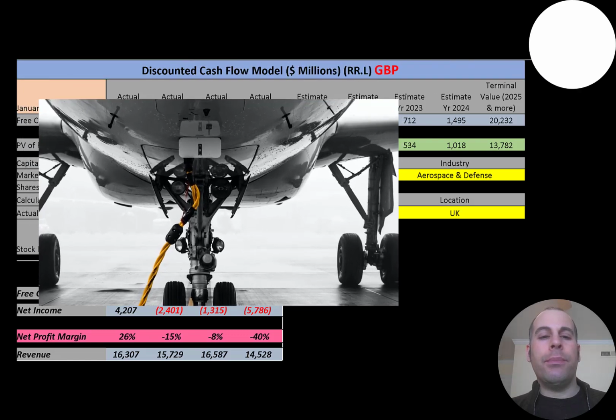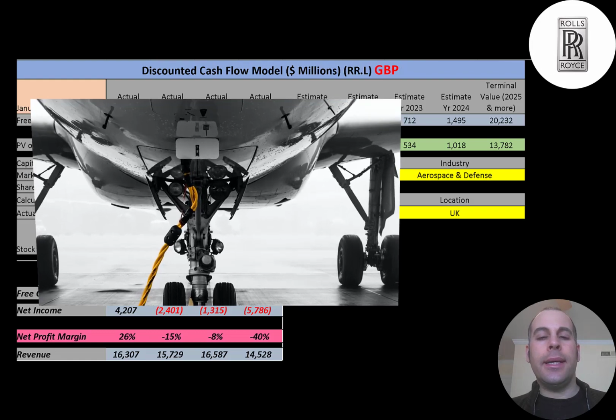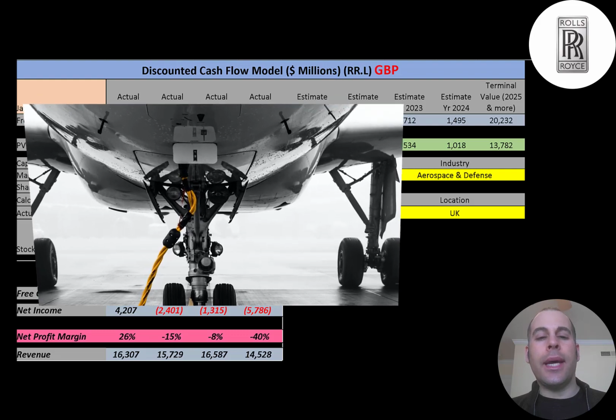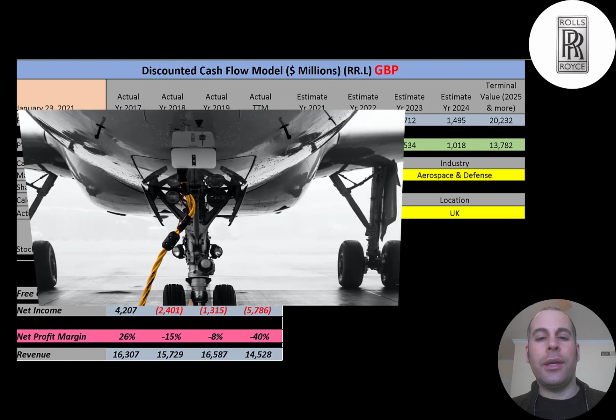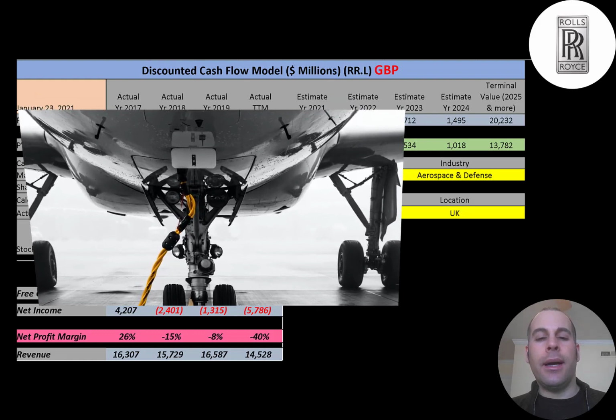Rolls-Royce Holdings is a British multinational aerospace and defense company. It designs, manufactures, and distributes power systems for aviation and other industries. It is the world's second largest maker of aircraft engines after General Electric. It also has major businesses in the marine propulsion and energy sectors. This company is the 16th largest defense contractor.